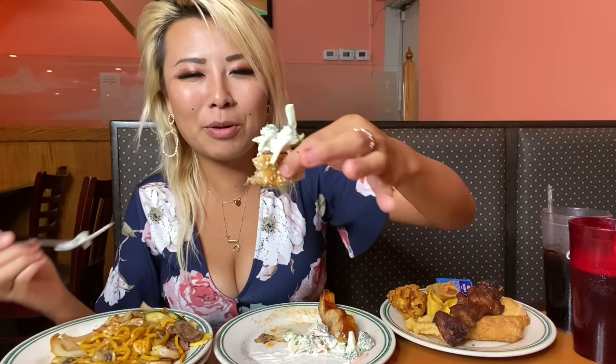I don't see this very often at buffets. It's kind of crazy, like for a Chinese buffet, it has so much variety. There's sushi, there's a teppan grill, there's this. This is not a Chinese item. I don't know what it is, but it's pretty cool. I'm gonna eat it together with the cream on top.